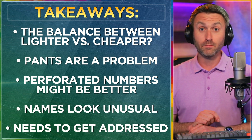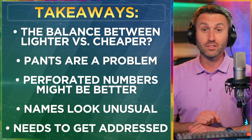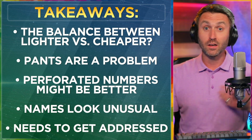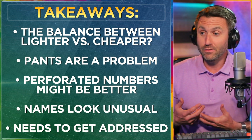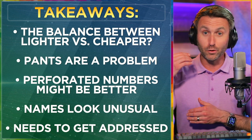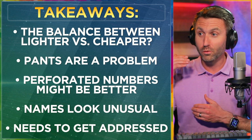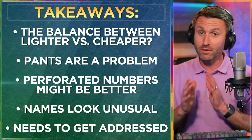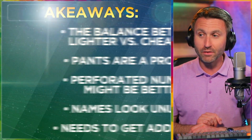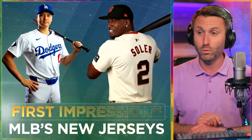I know they've had some complaints. I know they've had some pretty strong comments. I know the Players Association is trying to work on this. I don't know if Nike and Fanatics even have the ability right now to pivot so quickly and either go back to what they were doing or remedy this for the long term. I mean, they're kind of in a tough spot right now, but you'd have to think that some kind of announcement or decision or direction will come soon.